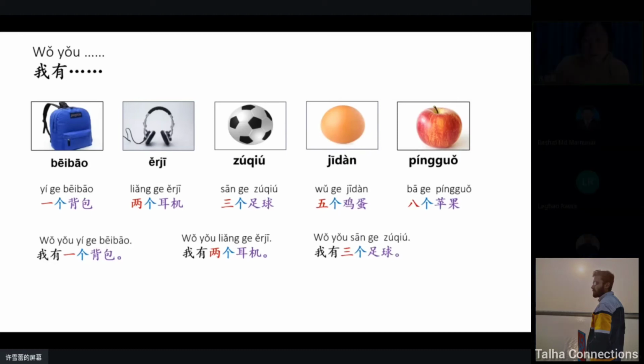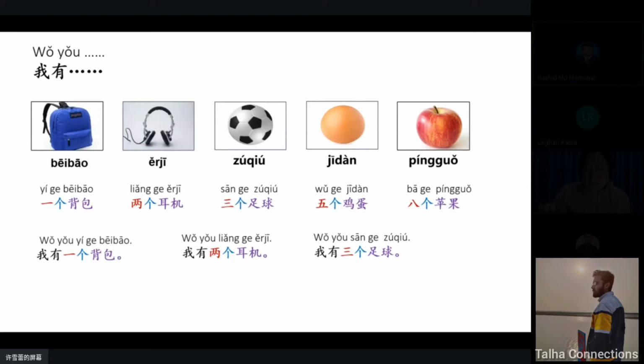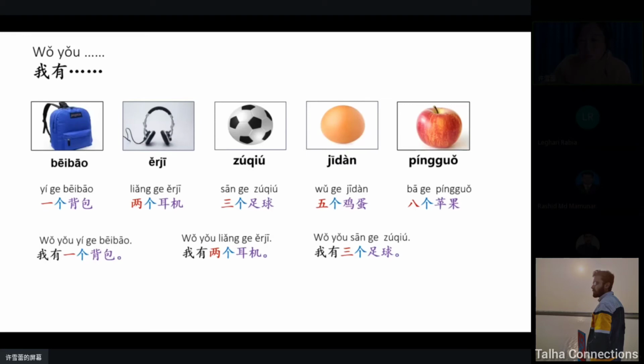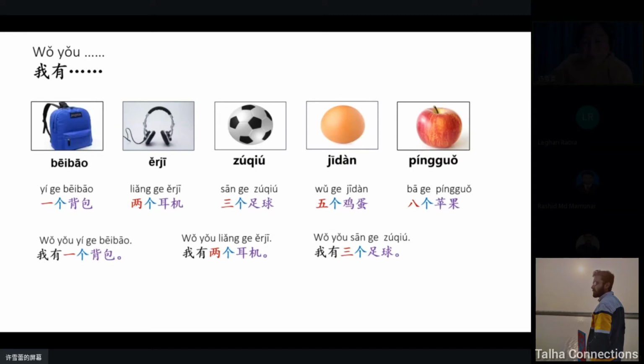Yes, 我有3个足球。I have 3 footballs. Okay, and then 5个鸡蛋. Now I have 5 eggs in Chinese.